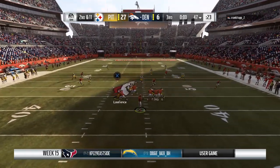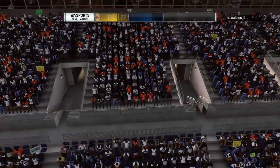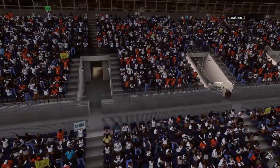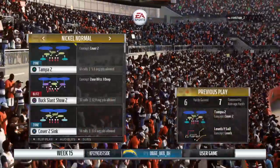To throw on 2nd down. Green. And Stills over the middle. Welcome back now to Denver. A lot of folks starting to make their way to the parking lot. Their guys trail big here to begin quarter number 4.